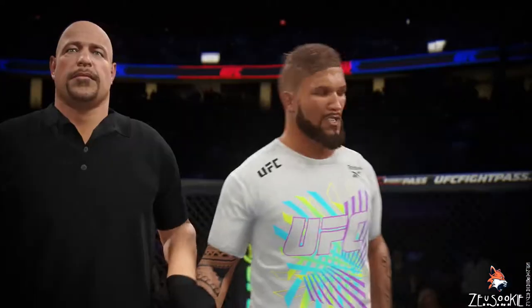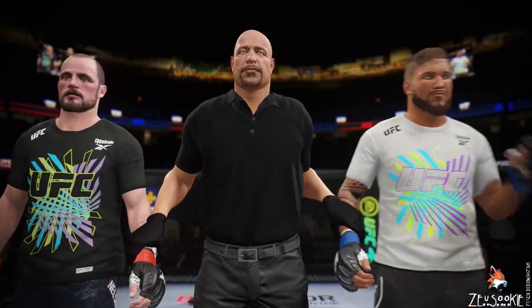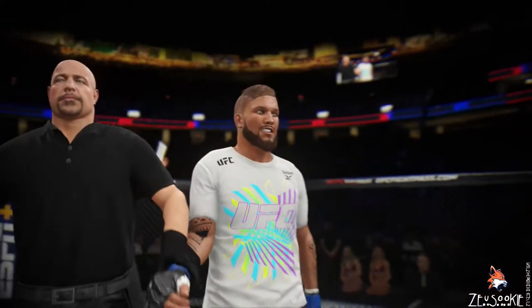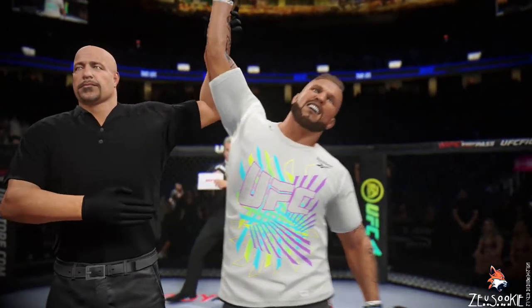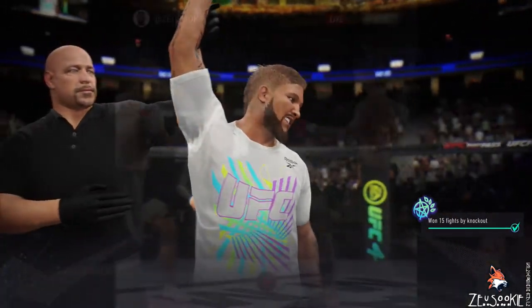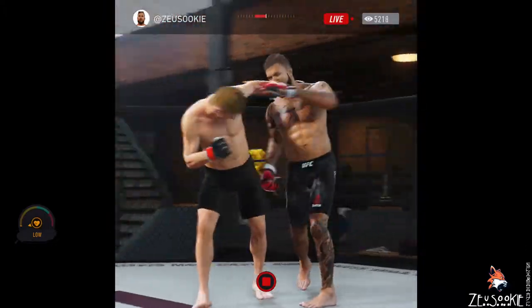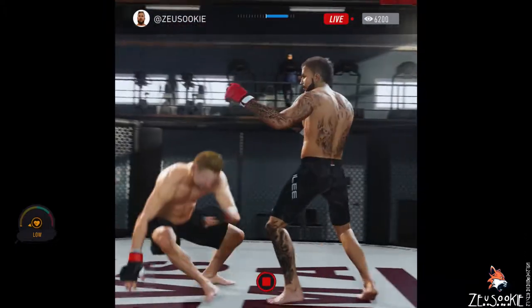Now we go inside the octagon. Bruce Buffer with the official decision. Ladies and gentlemen, referee Dan Mergliotta has called a stop to this contest at 25 seconds of the very first round, declaring the winner by knockout, Lee! Oh, there he is after a huge knockout. Just want to see heavy punches. Yes, those punches are adding up.